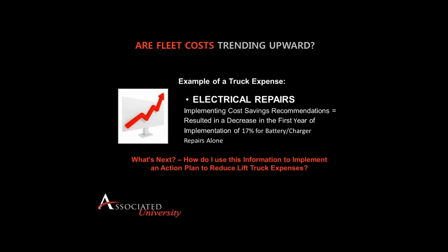So perhaps that's something to look at for your facility, to put together a battery charger maintenance program, or maybe to start looking at replacing some of those older batteries. Because again, you have the cost savings in having newer equipment or newer batteries for your equipment as well, to help control and lower those electrical expenses.